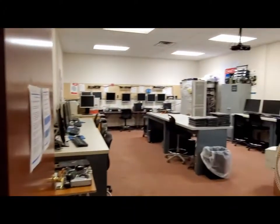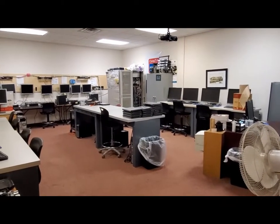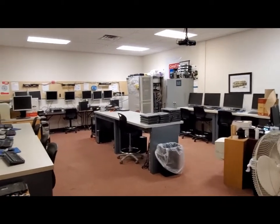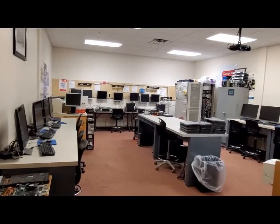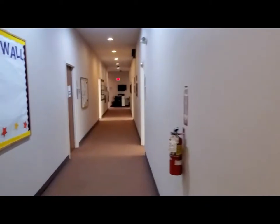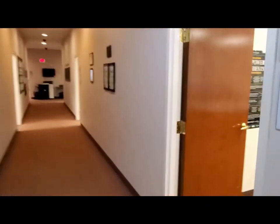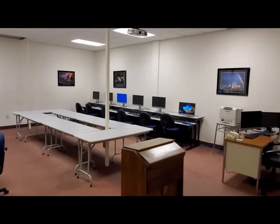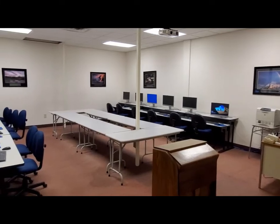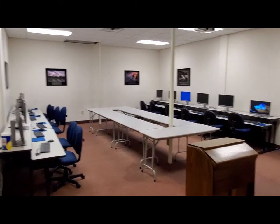And then we got one of the IT classrooms where the students are working on their computer degree, whether it be computer repair or networking. One of our other classrooms where it can be a lecture room if the students move their chairs to the middle, or computers on the side walls so they can do all their studies.